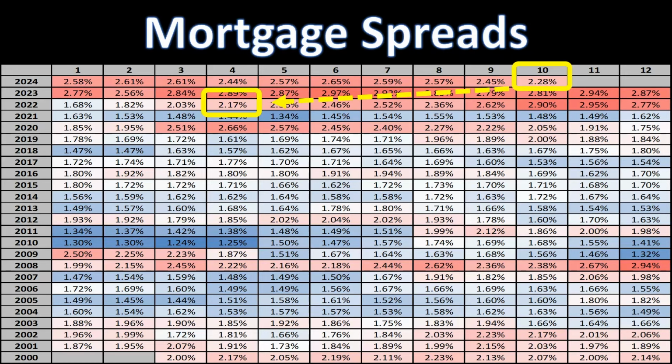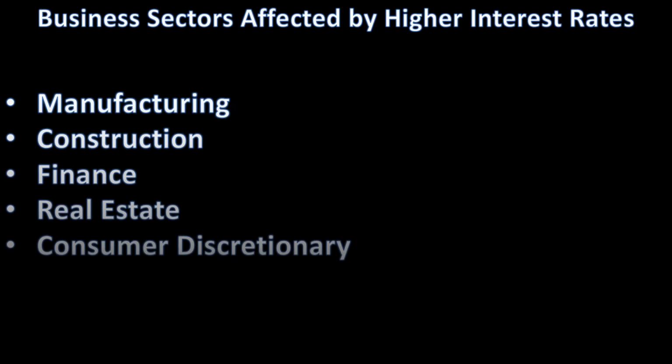So again, when the spread goes down, it shows us the banks are more optimistic. In other words, the banks, at least in terms of the mortgage market, are now in more of an optimistic stance than they've been since mid '22. So that's a good thing. Which business sectors are specifically affected by high interest rates? Well, it's pretty obvious. Manufacturing, construction, finance, real estate, consumer discretionary. All of these are affected by interest rates.